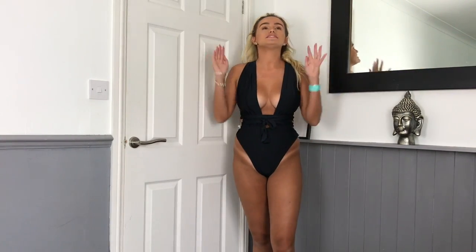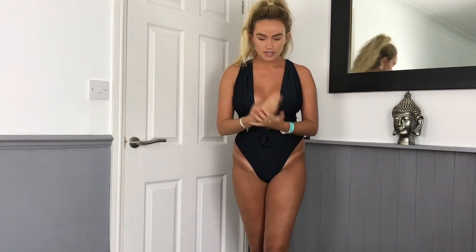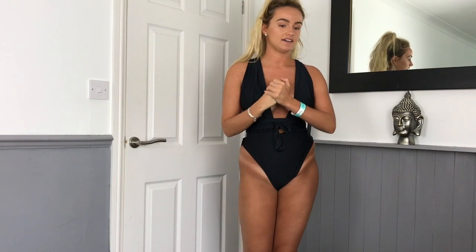Anyway, I am obsessed with this swimsuit. If you are one of them people, I can't lie, I do get my body out on the gram, as in I do the odd bikini pic online. But I'm not saying I'm super confident about my body.